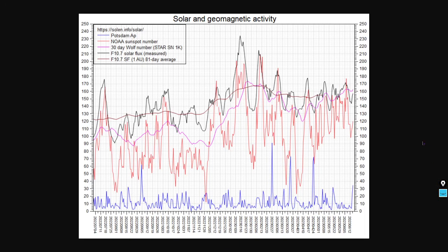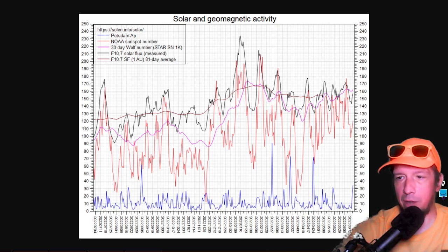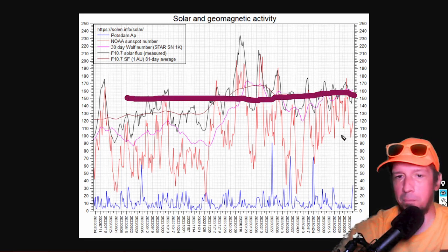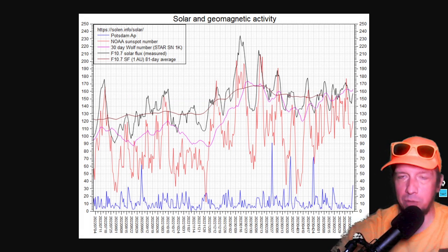There is the 1-year graph of the 10.7 centimeter radio flux depicted by this black line. The sun having just broken out of the 155 solar flux units range. As you can see, that has been a support level for the past year. And we may be seeing a big breakout happening. Let us know in the comments what you think.